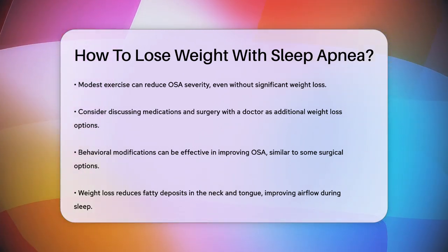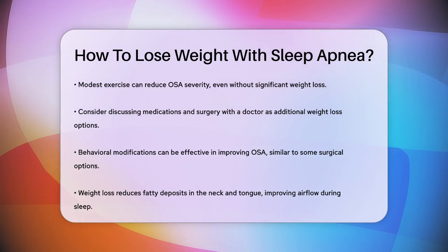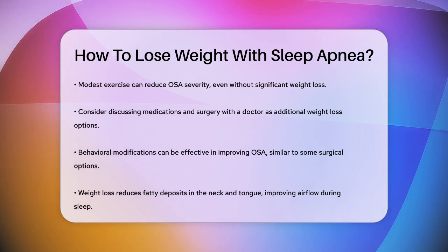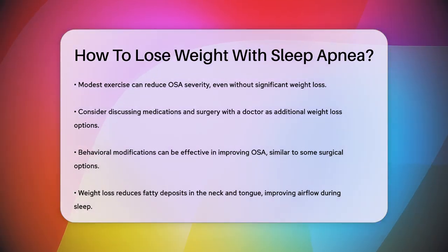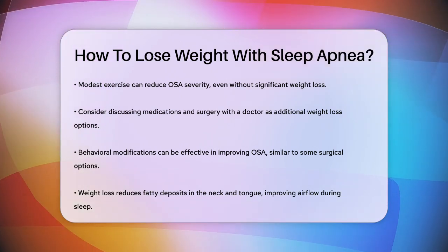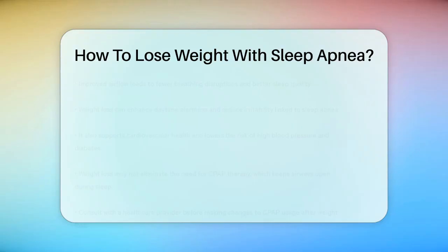Additionally, weight loss can improve daytime sleepiness, irritability, and other neuropsychiatric symptoms associated with sleep apnea. It also enhances cardiovascular health and reduces the risk of conditions like high blood pressure, insulin resistance, and type 2 diabetes.